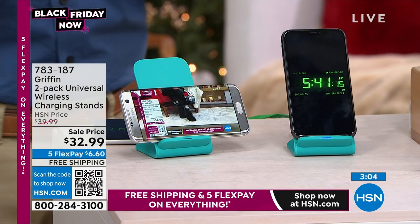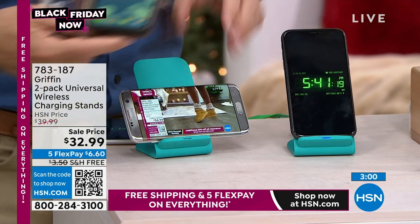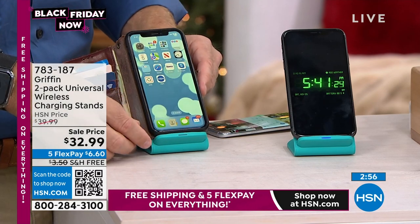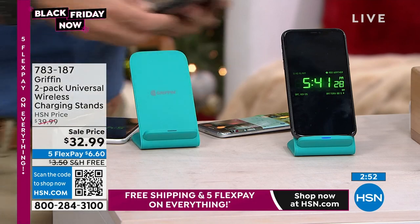And you did mention cases. So this is actually my personal phone, and this is what happens. I don't have to take off my case. I'm going to pop it right over here. And the thing is, it's going through my case, my wallet and everything. That's the convenience and the power of what you're getting with that universal charger.